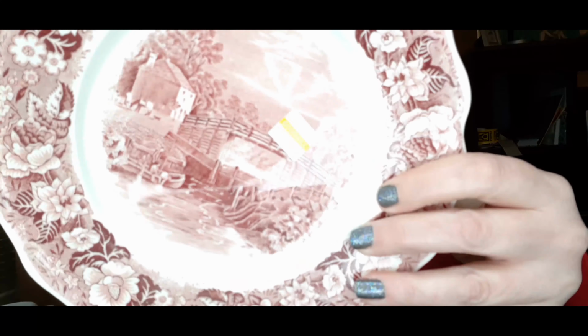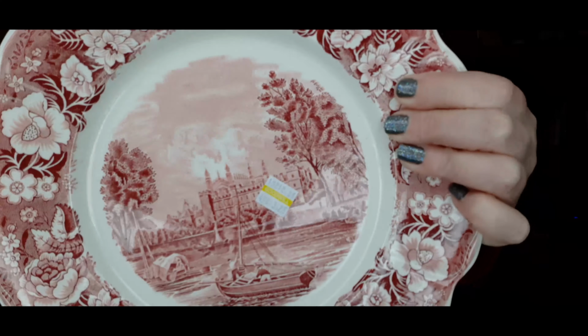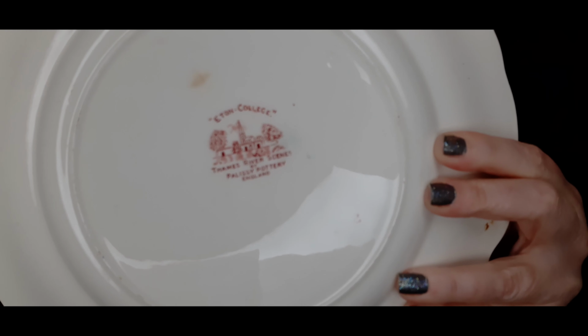So this is the bread and butter size, and then they have the salad plate size, which this is the old Windsor locks. Then I have the 2 dinner plates. And this is Eton College. So we'll probably split up the set. I'll probably sell the 2 dinner plates for $16, and then the salad plate individually and the bread and butter individually, probably $6 and $8.